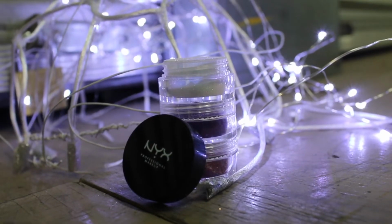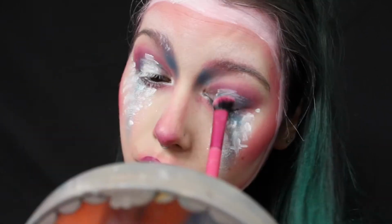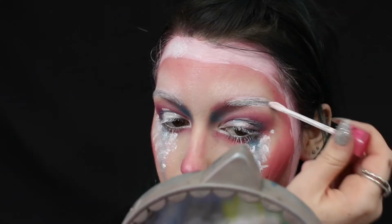Using the NYX Cosmetics glitter in the shade Luna, I'm just putting that on the white parts underneath my eyes as well as on top of my eyelids and also on my neck. I'm now adding white lipstick on top of my brows.